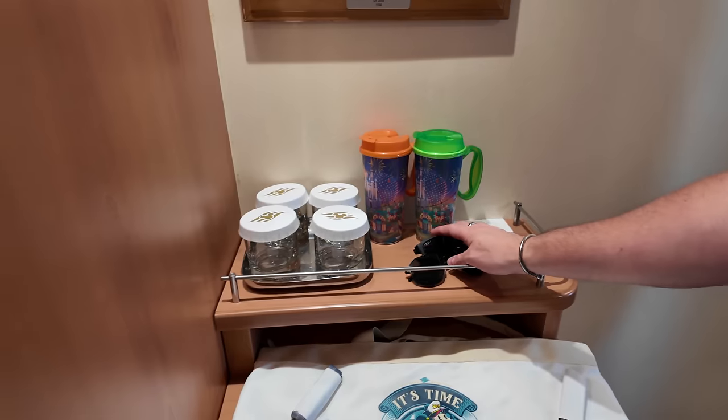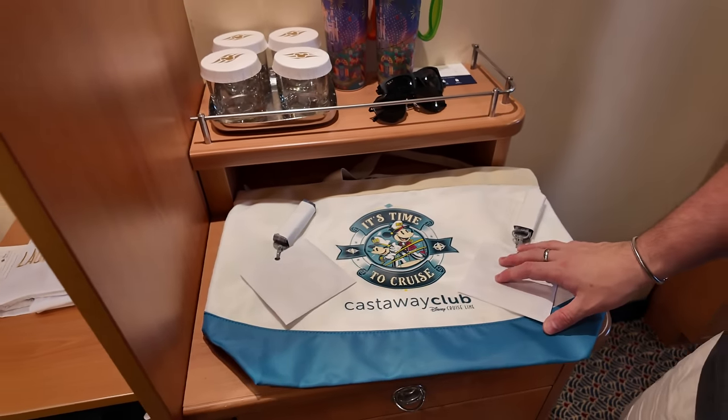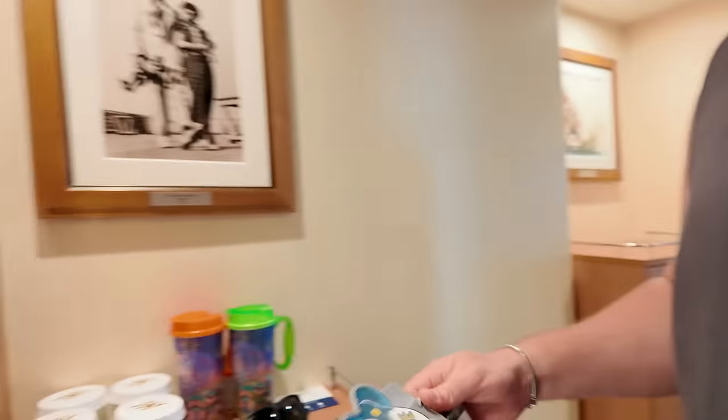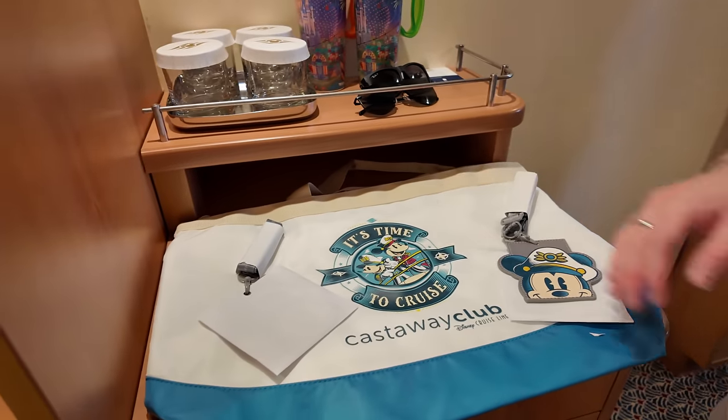They don't come with the room, nor do the sunglasses. Yeah, you can't have the sunglasses, sorry. The glasses do. This is our Castaway Club member gift, so if you've sailed with Disney Cruise Line before, you automatically join the Castaway Club. And depending on how many cruises you've already done, will depend on what kind of gifts you get when you come on board. And so, what cruise is this one? So this is our final one as silver, so our next cruise we shall be gold. But as silver, you get the lanyard for your Key to the World card, and also this beach bag, which is really nice.